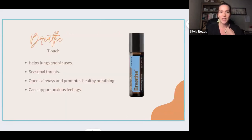This first one, let's talk about breathing. This is our Breathe respiratory blend oil. We breathe every single day, right? Constant in and out without even thinking about it. At least that's how it works most of the time. In the colder months in particular, you'll find that sometimes you'll struggle, or maybe you have children and they struggle. This Breathe Touch is an amazing tool to use.